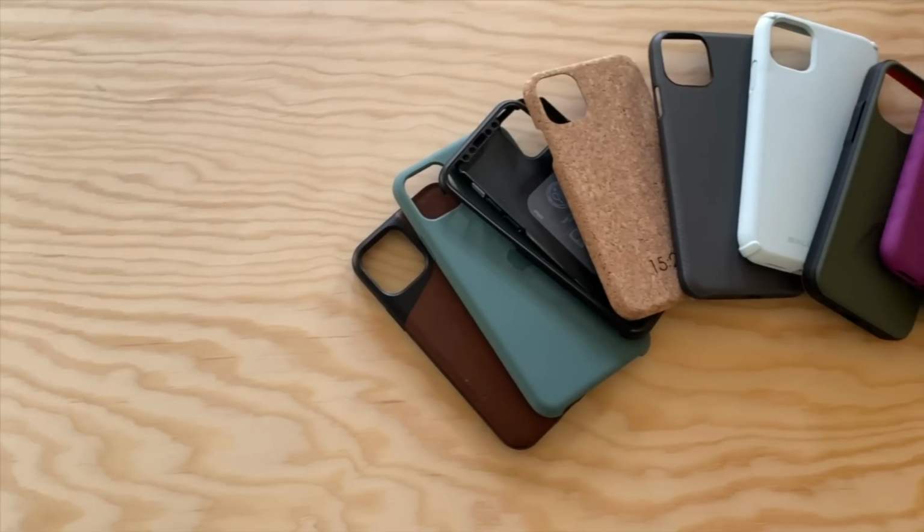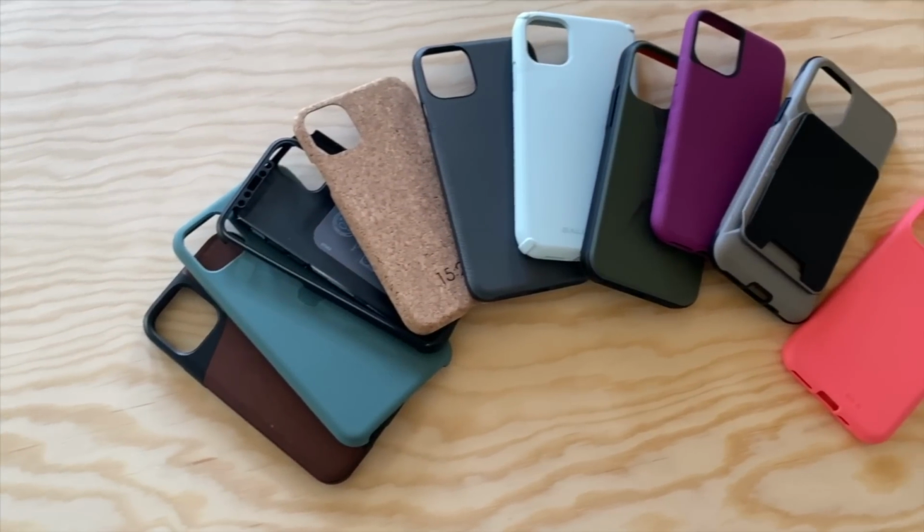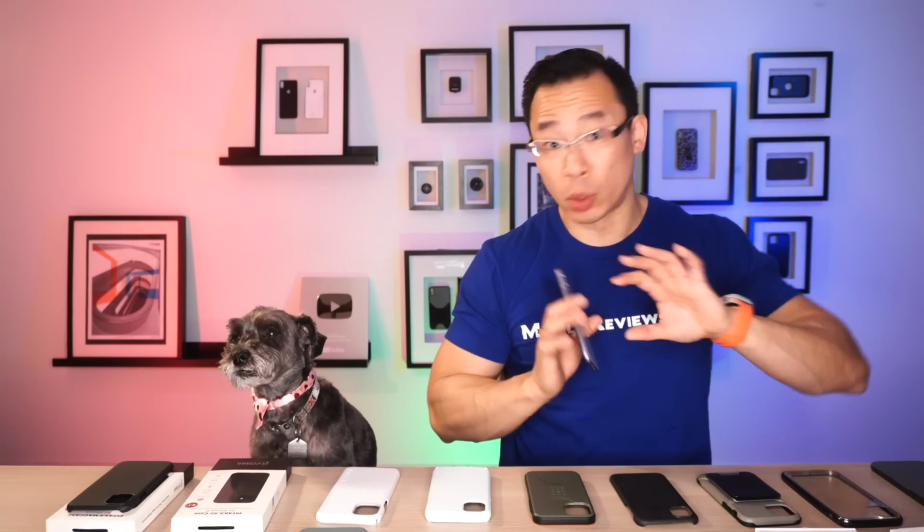Now, number 5 actually goes to a case that most will not think of as a slim case, but based on my criteria of only 2.5 millimeters thick, well, it is. So in the next few minutes, I'm going to cover all those cases that I just talked about, as well as touch on cases that I felt are important to talk about, might be worth considering, and some that you should totally stay away from.